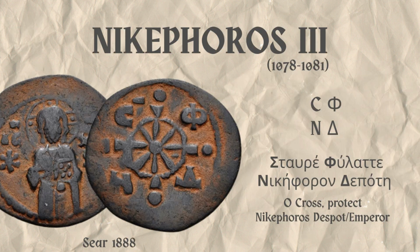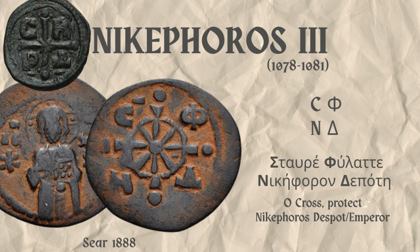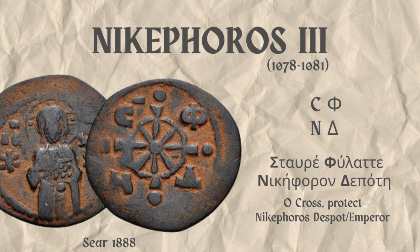Nikephorus III minted 1 named follis. It has a very distinctive design and 4 letters, similar to Romanus IV's type. Here the N stands for Nikephoros, and the meaning of the whole legend is O cross protect Nikephoros the Emperor.